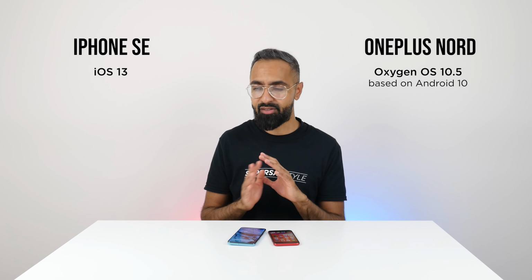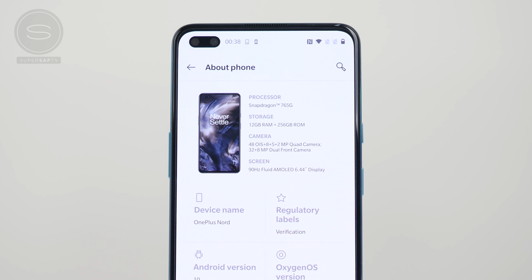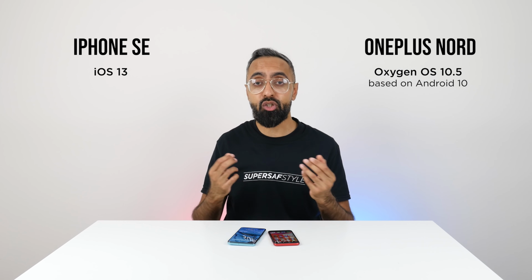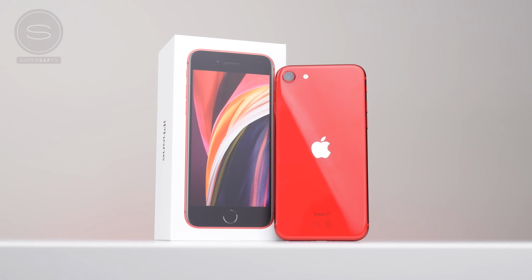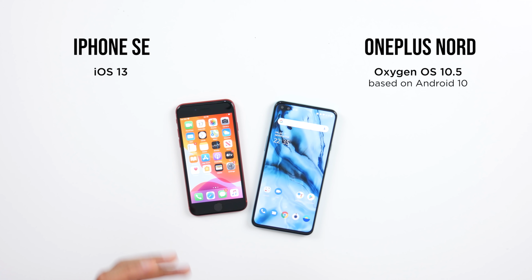Now, Oxygen OS, I've said this many times before, but it's one of my favorite skins on Android. It's very clean, it's very smooth, and OnePlus is also really good with updates. They have also promised 2 years of updates on the OnePlus Nord and 3 years of security updates. The iPhone SE, well, Apple is very much known for how long they support their devices for many, many years. So the iPhone SE looks like it will be getting software updates and support longer than the OnePlus Nord.